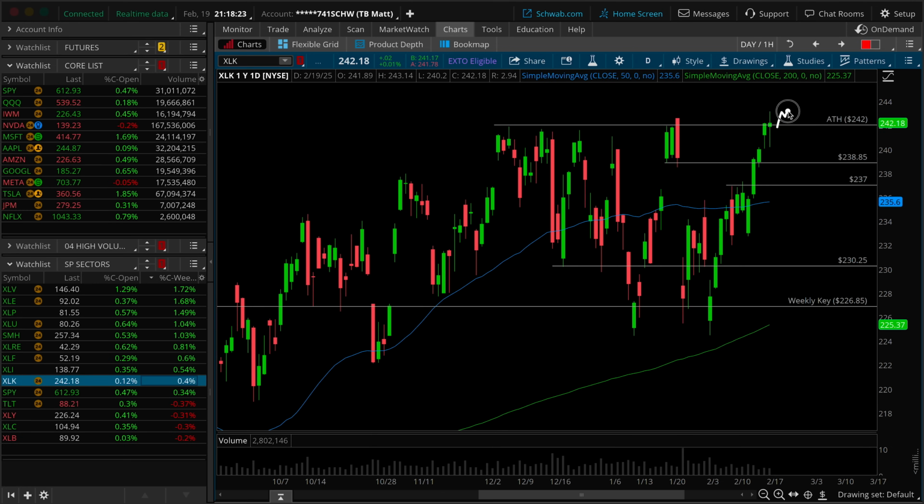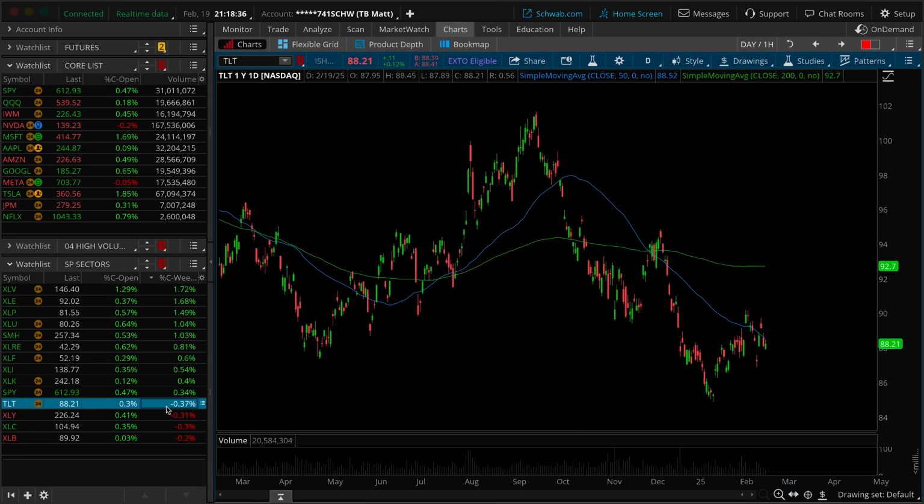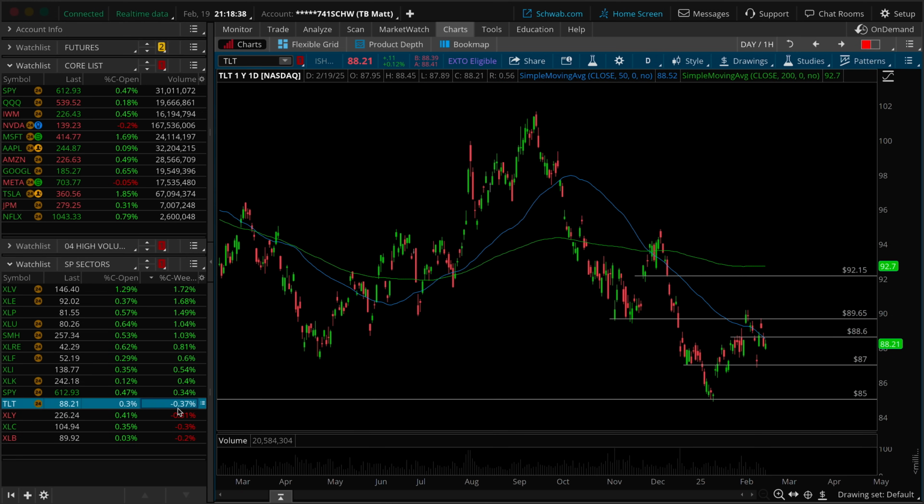I would like to see firmer acceptance up here, but keep in mind we have a wall-to-wall move, point A to point B, with hardly any pullback in there. Any consolidation in here that then makes a break for it in the future is still bullish as well. So keep in mind the structure out of the XLK. As we look at the TLT, not much to comment on over here for the sake of time.